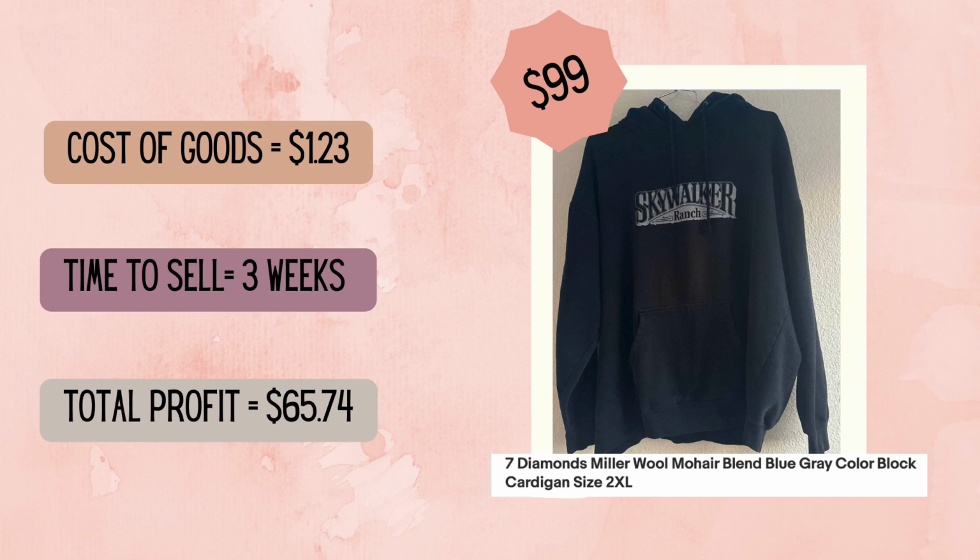It was this Skywalker Ranch sweatshirt. Sorry, I didn't do the right label for this. Obviously, it's not 7 Diamonds. This is Skywalker Ranch, original from Lucasfilms. It sold for $99. It cost me $1.23 to buy. It took 3 weeks to sell, and I got a profit of $65.74.